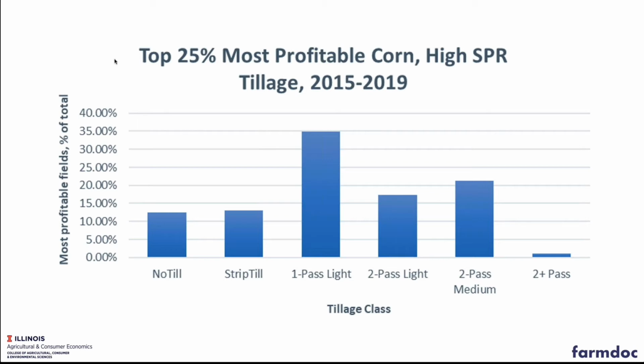And I'd also mention that before we added in the most recent data, strip till was a really profitable tillage class too. In fact, that's what prompted Gary to do the analysis, and Sarah to do the analysis on the strip till. 2019 was a different year. It was, and it didn't do any favors really for strip till or for the one pass light system as much as we've seen in other years.